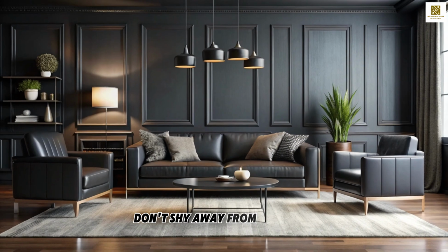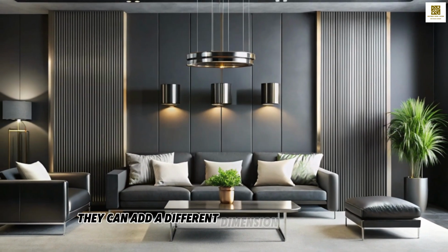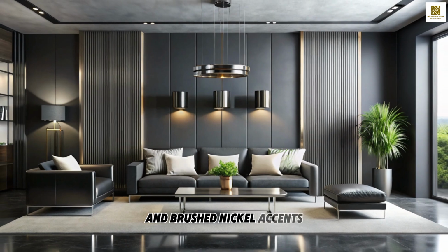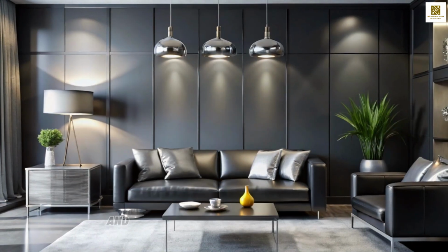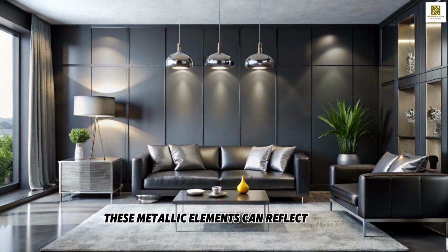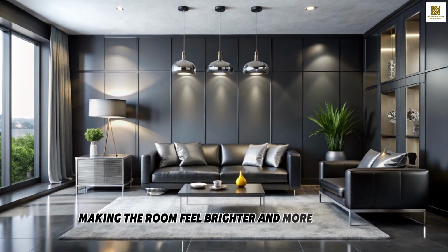Don't shy away from metallics. They can add a different dimension to your design. Silver, chrome, and brushed nickel accents can add a touch of industrial chic and complement cool tones beautifully. These metallic elements can reflect light, making the room feel brighter and more spacious.